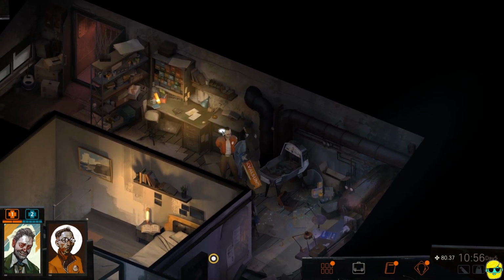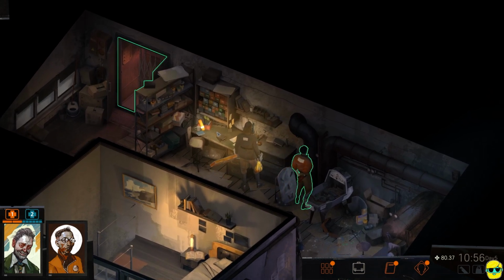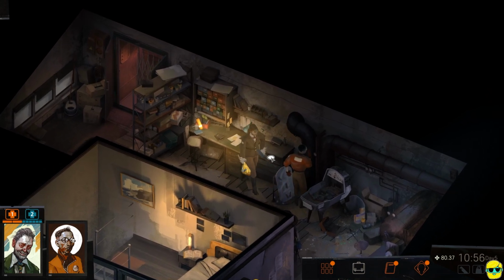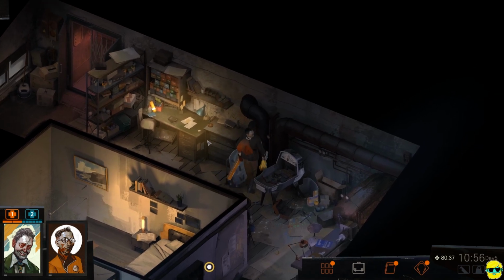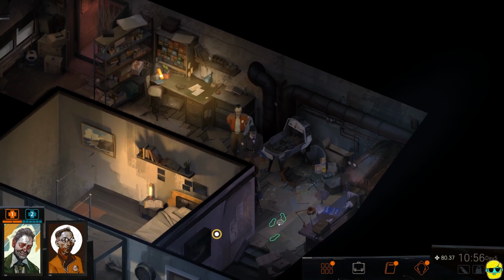Alright, there's this desk, I could open it, right? I thought I saw it highlighted. Maybe I just... Maybe it was just Kim. Oh, there's footprints.